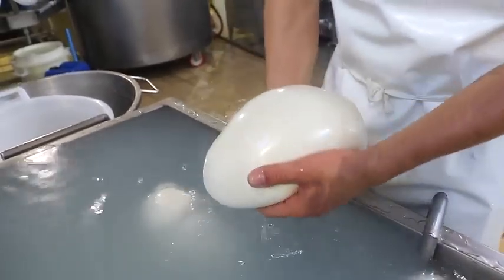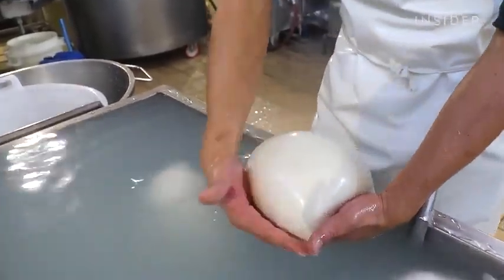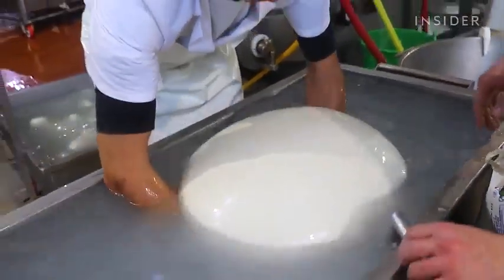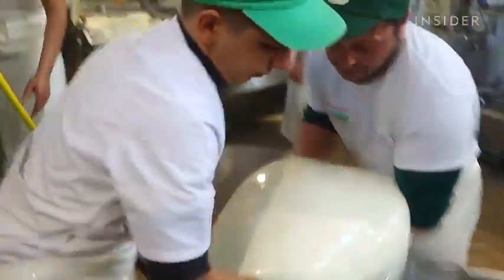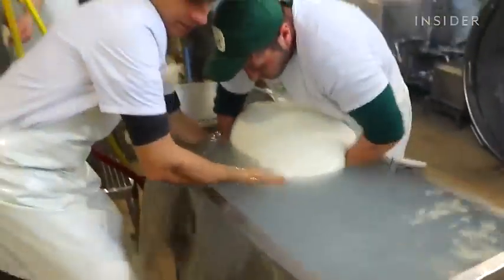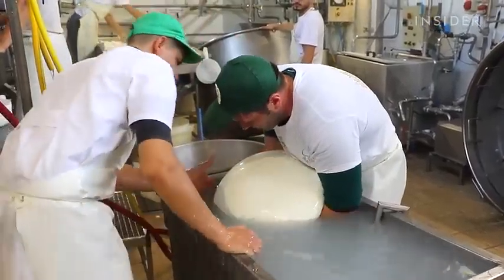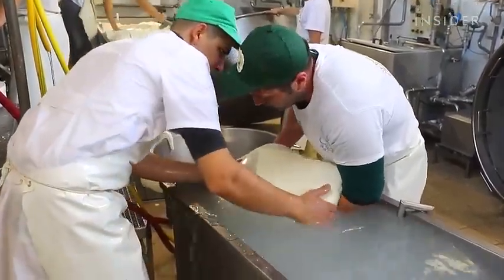As you can see, the dough is kneaded in a few smaller formats, but we're not interested in those. Yes, that's right, this is what we're all here for. So, the big stuff. When the curd is ready, it takes 2 workers to knead it and transfer it to a pool of salty water.